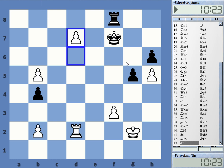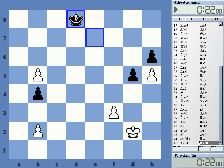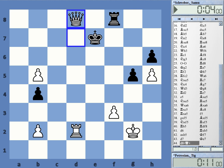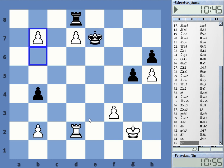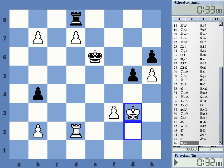Yeah, there are many ways now to win the game. The simplest is after, let's say, king e7 to just promote. And white wins the king and pawn endgame by infiltrating. He still has this b-pawn as the winner. Or alternatively, black could have played rook d8, and then we set this in motion. Yeah, and now white can strengthen his position at will. King here, king g4, and so on. A very nice strategic display by Petrosian.